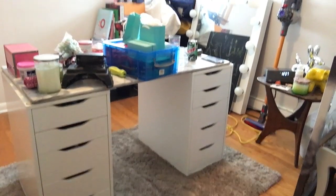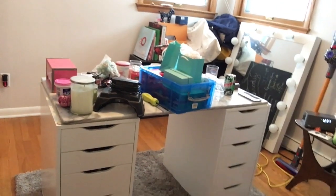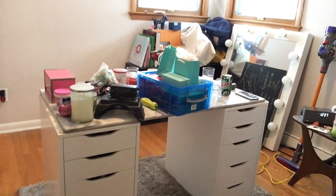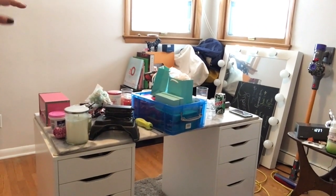I will also show you my makeup vanity that I have right now, which I'm going to change up a little bit. I'm going to keep the top, and then move the Alex drawers over to the wall. And there we go. You can see the two Alex drawers, and it's a marble top. It's a very old top, actually, so I'm going to keep that and then reorganize all the stuff that's on here and declutter that. So, yay!